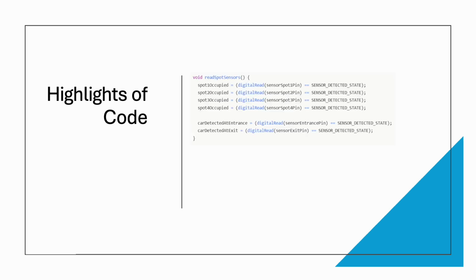Now we have the sensor readings. This constantly monitors all sensors. That belongs to the loop function. It reads each and every one of the sensors, including the entrance and exit sensors, and then sends a signal to the display and updates the display later on when you see the function.